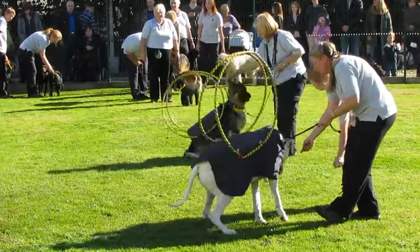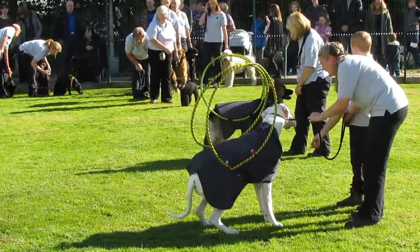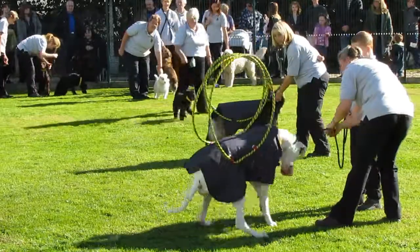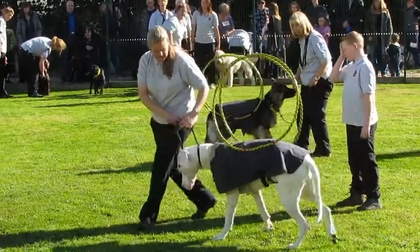Now, of course, we want to make it a little bit more difficult. We get the dogs just to stand. Or lie down, as the case may be. Now, of course, the canine doesn't really like lying down.